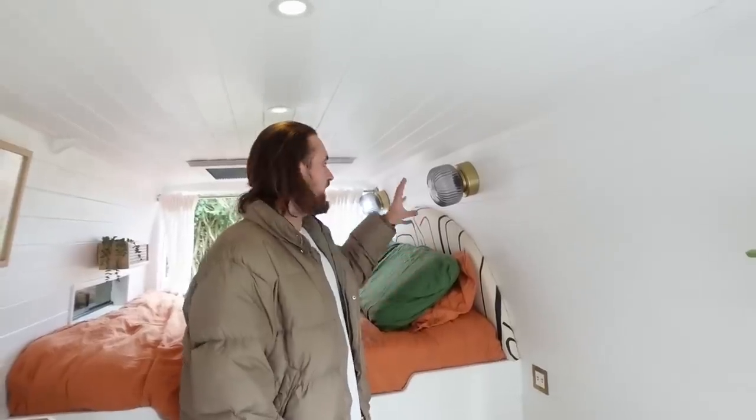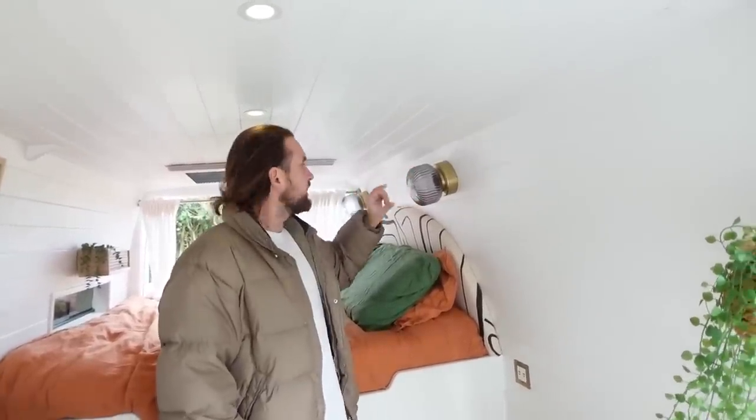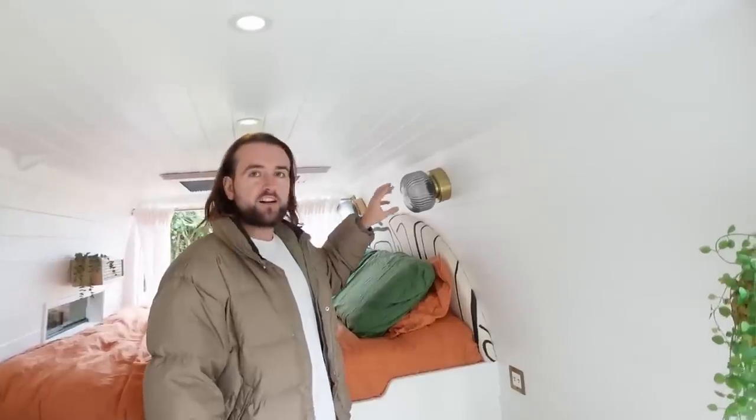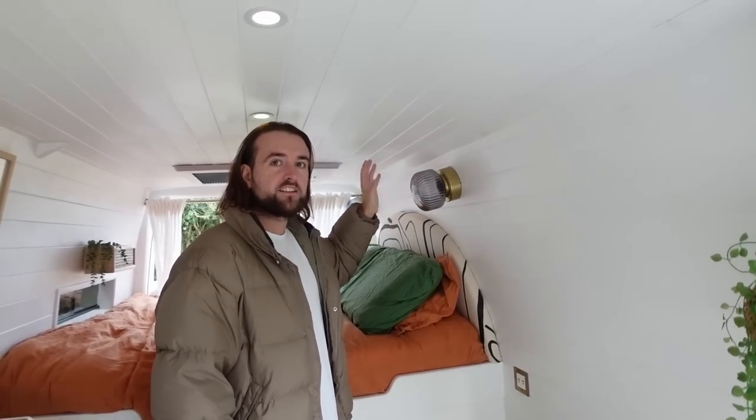And lastly, we have these two lights, which are just battery powered. So we've got these kind of stick-on lights inside, and we have a little remote which can turn those on, and they can do all funny colors and different brightness.